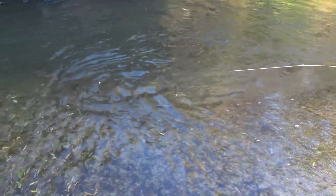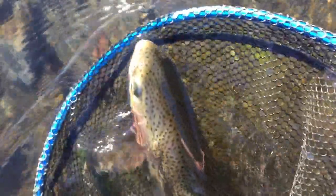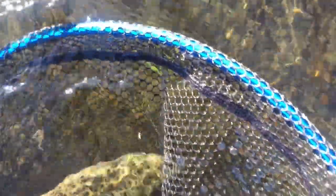We may just need a... Oh, not right. Done yet. Not quite sure how I'm going to do this, but get the release shot on this video. She looks pretty ready to go. Another really nice fish. We'll just sit here in the net, and she's ready to go. Whenever she's ready, she can go.